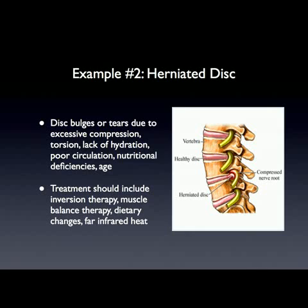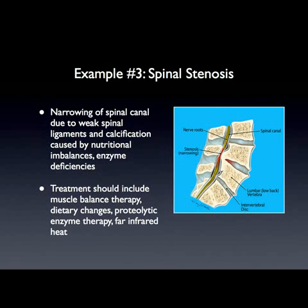So as far as treatments go, the treatments that most people with herniated or bulging discs respond best to is inversion therapy, because that's decompressing the spine, and then muscle balance therapy, which is getting the spine back into more of a normal alignment and also helping to maintain the space that the inversion creates. One of the things people don't realize is inversion by itself is good, but the tight muscle imbalances and the tight muscles that are pulling and creating that excessive compression and torsion to begin with on your spine are likely still there. And so that's why inversion therapy coupled with muscle balance therapy is a really powerful combination. Again, other things that can help are dietary changes, far infrared heat, the use of natural anti-inflammatory herbs, vitamins, and supplements.